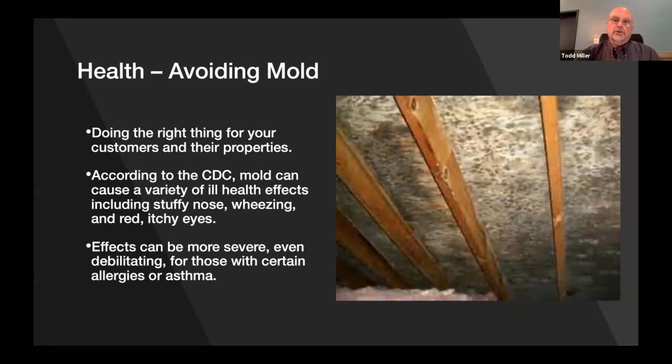of biological growth. So as a contractor, as an architect, you certainly want to do the right thing for your customers and also for their properties in terms of helping them to avoid condensation and the bad effects of condensation in buildings. And of course, here in the photo on the screen, you see an attic where the underside of the decking has pretty much completely gotten covered with mold and mildew as a result of condensation.